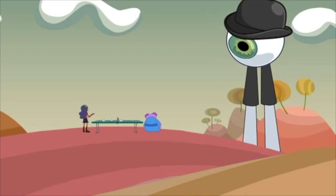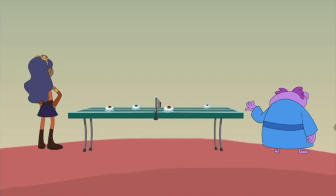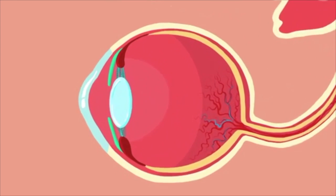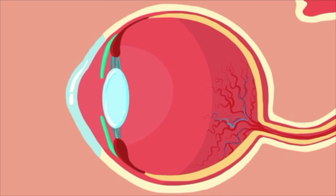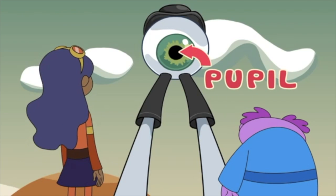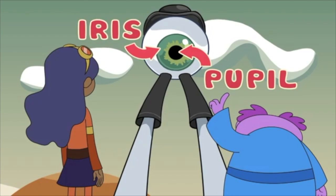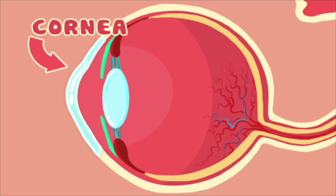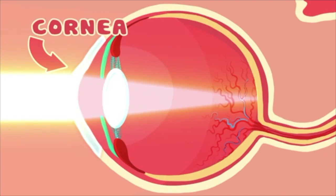How about we take a look at him? Most excellent idea! Let's do! The eyeball is a beautiful machine with lots of different parts working together to let you see. Poets say the eyes are the window to the soul. Well, the window to the eyeball is the cornea, a dome of clear tissue up in front of the eye that focuses light as it passes through.